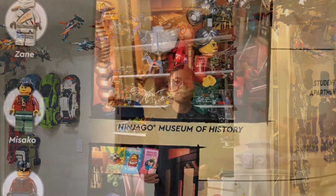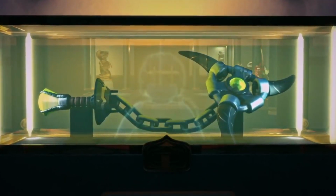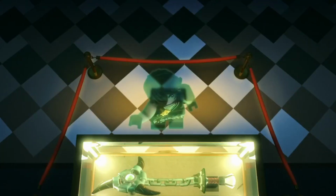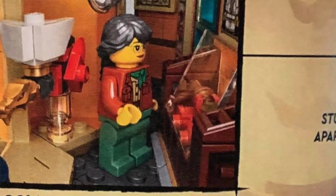We can also get a look at what appears to be the glass display case for the Yin blade, which was seen in Day of the Departed. Now, I'm not sure if they just have some sort of other golden weapon in there, but the way that the glass is angled makes it very reminiscent of that display piece in Day of the Departed.